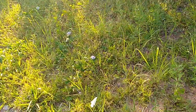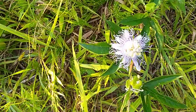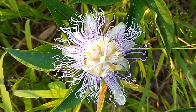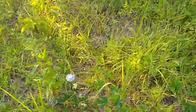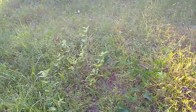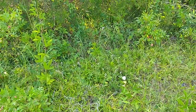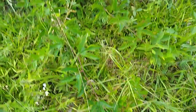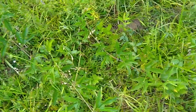Look at this. That's a passion flower. There's another one. Passion flower. Look at this. They're everywhere. Right there. These vines right here. I can't see a flower on this one, but they are everywhere here.